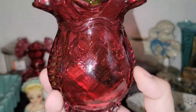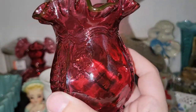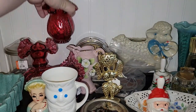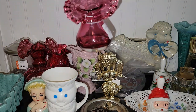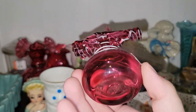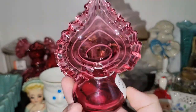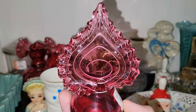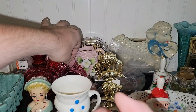I want to say that they're Fenton, but I know many glass companies issued cranberry glass. And it's got kind of like an optic look to it. Almost looks like a hurricane shade. This one I am probably going to keep because I love it. Look at that. It's a Jack in the Pulpit cranberry with a white swirl in it. I think it's hand blown. It's got a smoothed pontil. How awesome is that? This is probably going to be the only piece that I keep of those three. And that was a very good price, $10. So I had to pick that up.